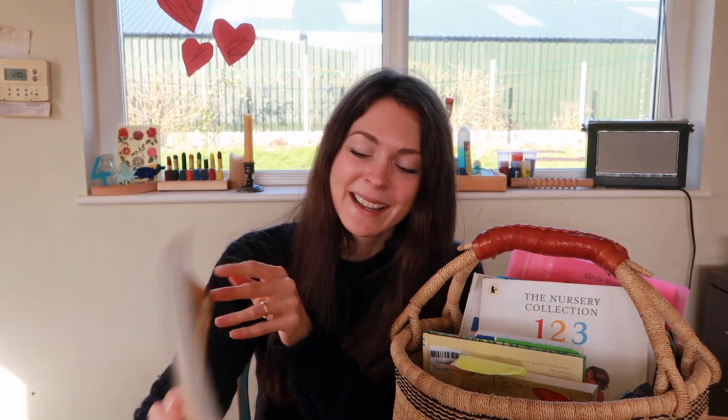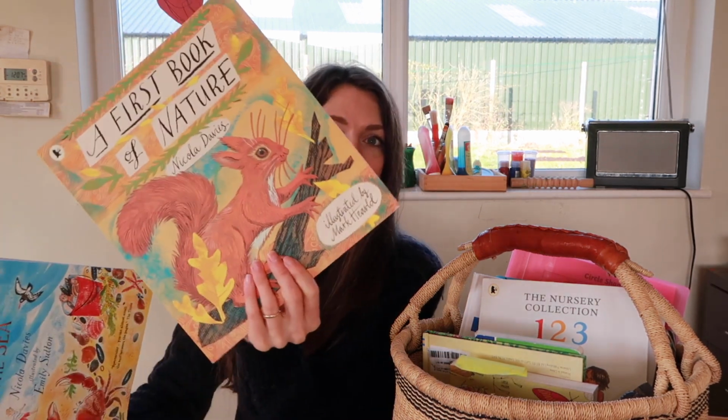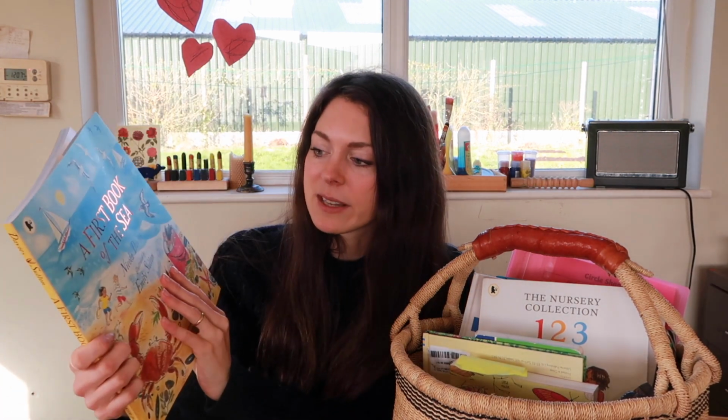Yeah, I love it. But I do have a new edition because it was Rupert's birthday and he had so many beautiful new books, and I bought the companion to the first book of nature, which is the first book of the sea by the same author, Nicola Davis.